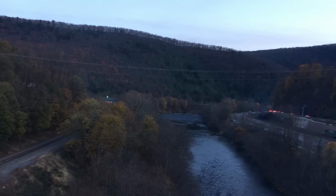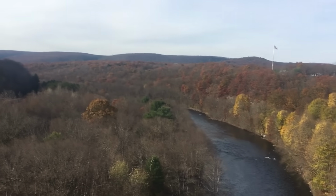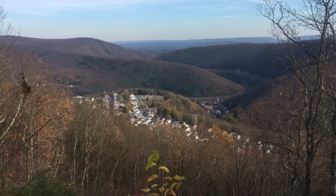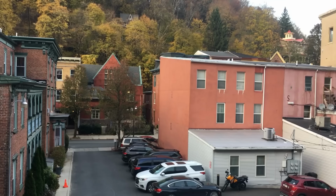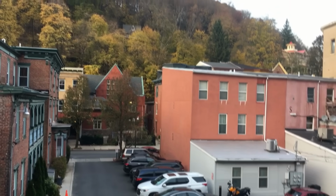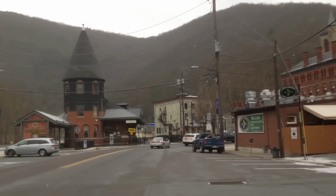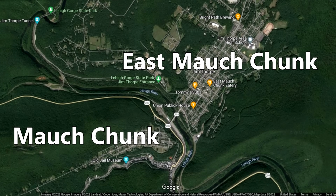It sits on the narrow Lehigh River, right as it cuts through the mountains, and the little town sits in the narrow valleys between some of the mountains, leading some people to refer to it as the Switzerland of America. I personally have not been to Switzerland, but you can be the judge for yourself. Now, the borough was originally a company town, like others in the region, and it was formed when the smaller boroughs of Mauch-Chunk and East Mauch-Chunk merged in the 1950s.